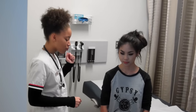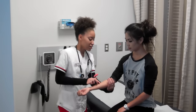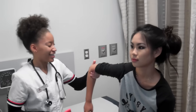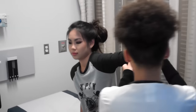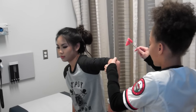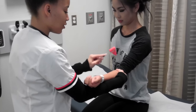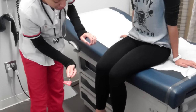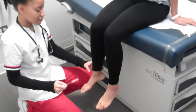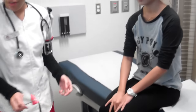I'm going to go ahead and do your deep tendon reflexes. I'm going to start with your triceps. So, I'm just going to have you relax your arm for me. Okay, good. All right. 2+. Oops. Relax. 2+. Okay, down on your brachial. 2+. All right, now your patella. I'm going to do that again. 2+. 2+. Okay, your Achilles. 2+. Good, 2+. Okay, all your reflexes were 2+.